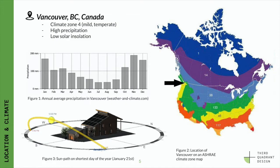Solace House is located in Vancouver, BC, which is in Climate Zone 4, characterized by mild, temperate conditions. Due to its proximity to mountain ranges and the Pacific Ocean, there are very high levels of precipitation in Vancouver. On average, over the last 25 years, it has rained for approximately 166 days a year, totaling 45 inches of annual rainfall. There is also relatively little sun.